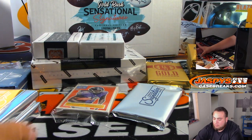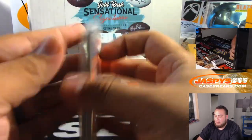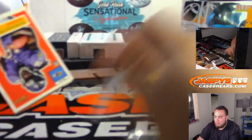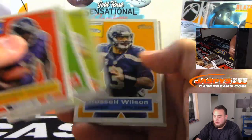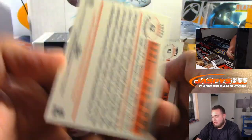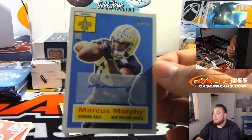So, from here, let's just actually start with this Heritage pack. There should be one autograph in every box. And then move our way to Signature Series 2016. We'll go to Gala, and then move our way to Gold Standard and the rest of them. Leroy Norwood. And the autograph is Marcus Murphy for the Saints.